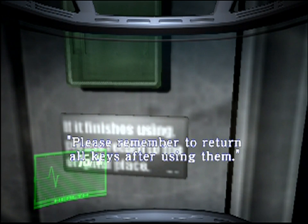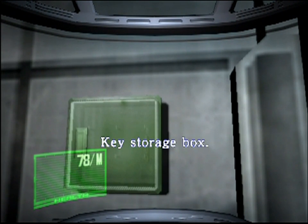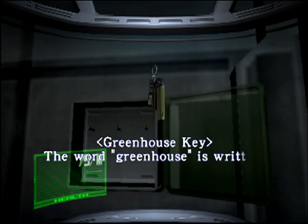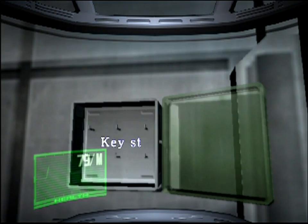But yeah, now that we are in the control room here, we can read the sign and tell that there are supposed to be some keys in this box, but it looks like some people were pretty irresponsible, and there is only one set of keys left in here, but we will be pocketing those for right now.